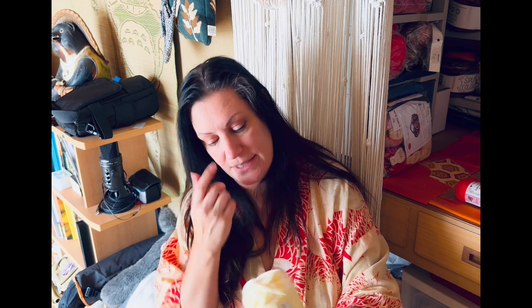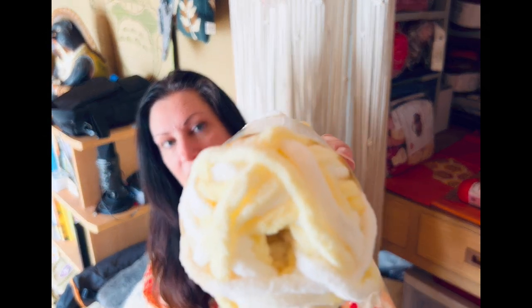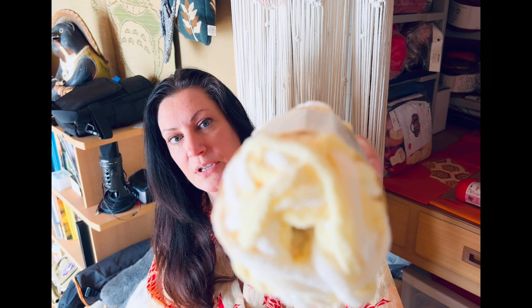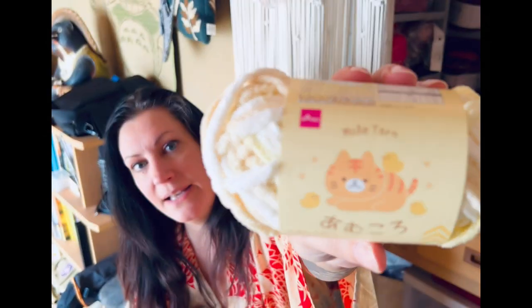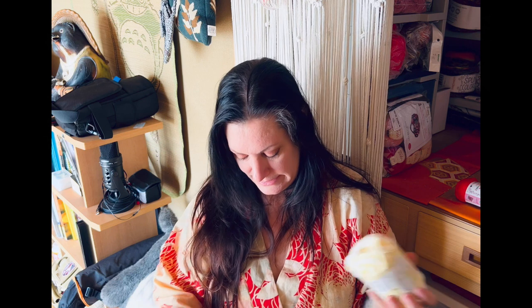And look at these colors. They don't actually have color names, they have color numbers on them. So I've called this one Rubber Ducky. It's got a cream, a pastel yellow, and a white, if you can see those different colors in there. And if you look, the Neko, the cat, has little rubber duckies around him. Neko-chan. I love Nekos.